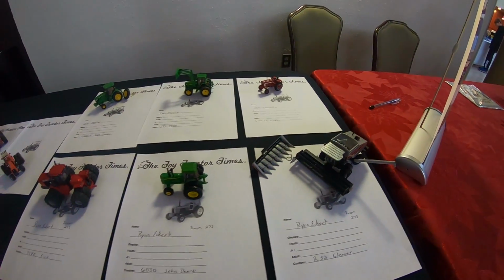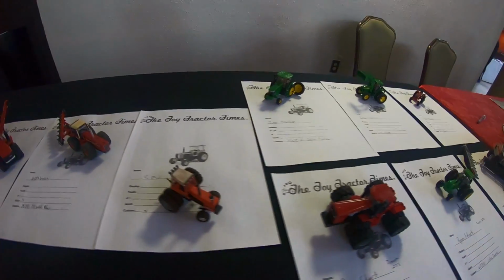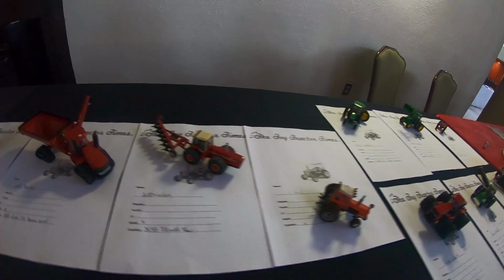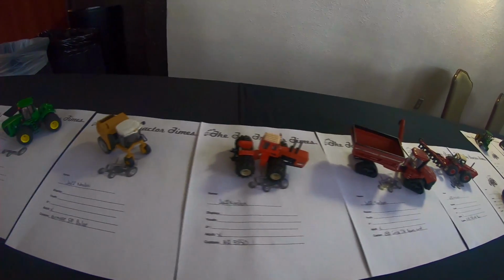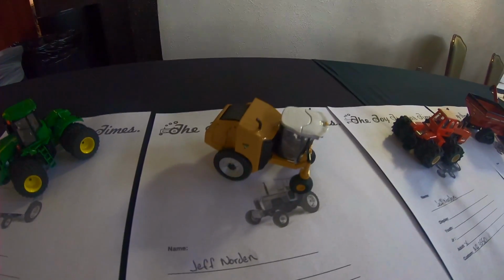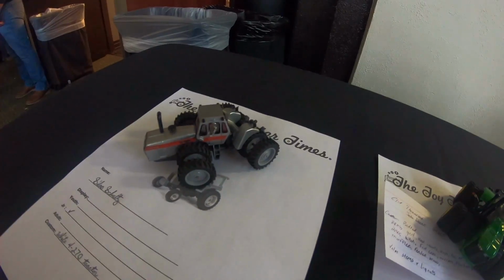So I'm going to walk around the show here today and get a little video of the custom farm displays, the custom builds here, and some of the toy tractors. So lots of toy tractors here for sale, lots of different vendors and so forth. I didn't go to all the rooms and videotape everything, but do have all the farm displays and all the custom builds here in the video coming up for you. And first things first, let's see what we can run into.